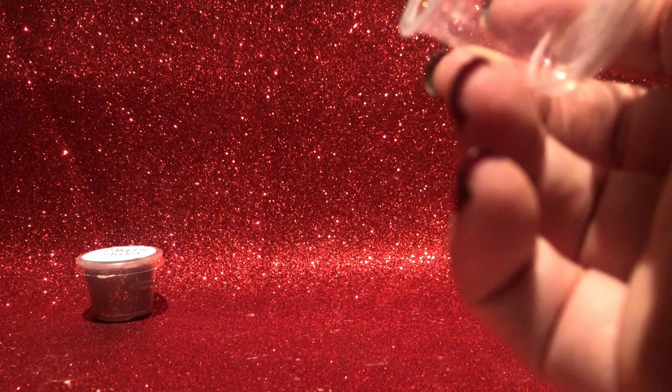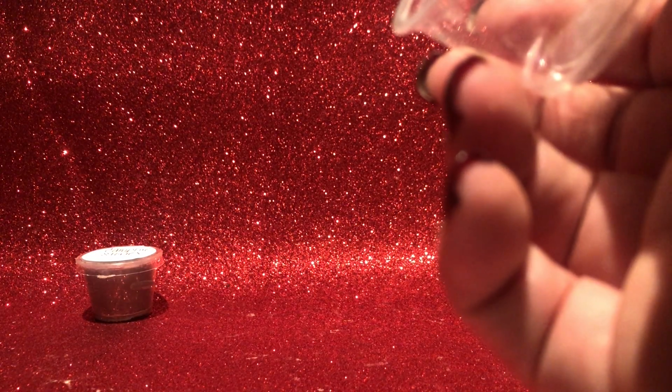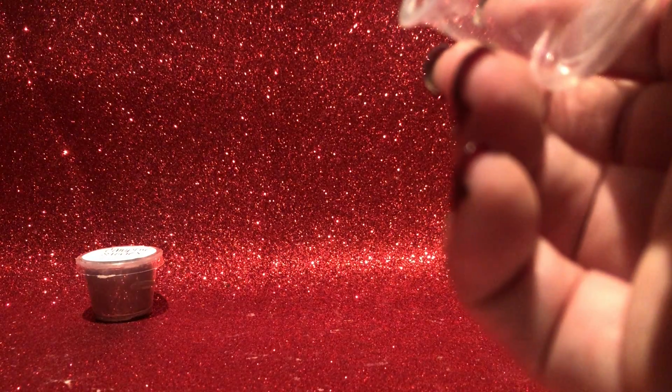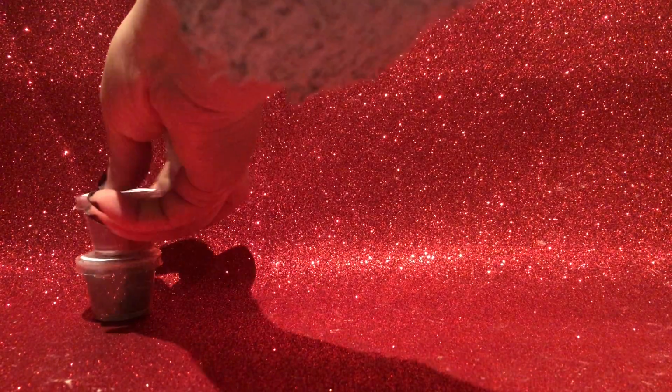And then Holiday Sparkler. So this one does smell quite effervescent. It's almost like a cranberry fizzy or something. Maybe not cranberry, maybe pomegranate. Something like that. It's really nice. They're both quite strong and cold.